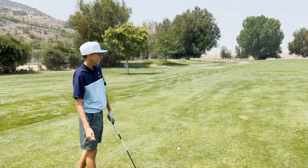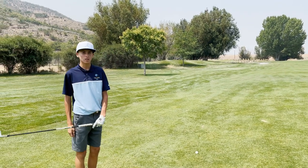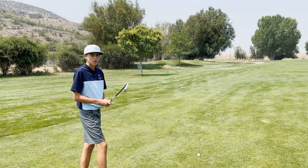All right, so we hit that drive really good and we've got only 165 yards into this par 5. So I'm going to take a 7 iron and make sure I get it on.